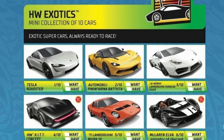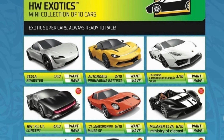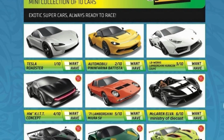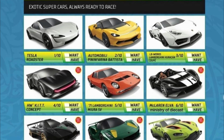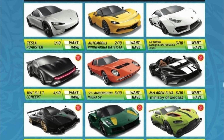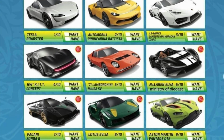Let's see how many new castings in here. 6 new cars, imagine that. We got the Hot Wheels Kit Concept, the new one, Pagani Zonda R. We got the Lotus Emira, the Lotus Evija right there, McLaren Elva, man, Aston Martin Vantage GTE. Yeah, those are the new castings for this one. The highlight for this one, this would be tough.